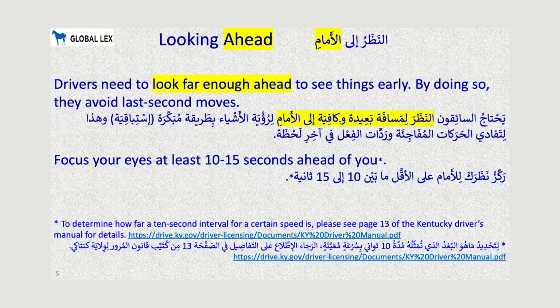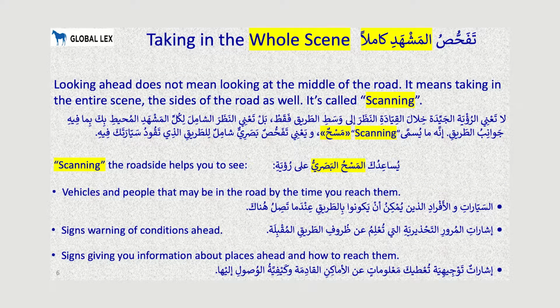Drivers need to look far enough ahead to see things early. By doing so, they avoid last-second moves. Focus your eyes at least 10 to 15 seconds ahead of you. To determine how far a 10-second interval for a certain speed is, please see page 13 of the Kentucky Driver's Manual for details.